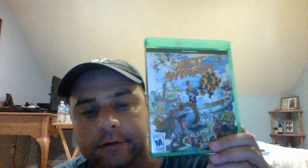Sunset Overdrive. Really cool open world game made by Insomniac, who does Ratchet & Clank, Resistance. So you get crazy guns. You're just constantly flying around the map. You're swinging on them, riding the wires and stuff, and you get more points for actually staying off the ground for longer periods of time.